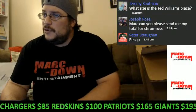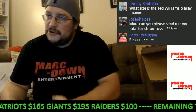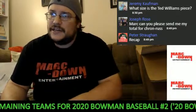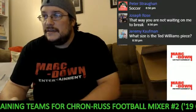The Ted Williams is 16 by 20. The big rookies are generally the best ones in Chronicles. I'll give a little bit of an exception for Drew Lock. He won't get as many cards because he's only in like 6 or 7 of the sets instead of 13 like the other big rookies are. But I guess he just kind of missed the cut on a bunch of things.